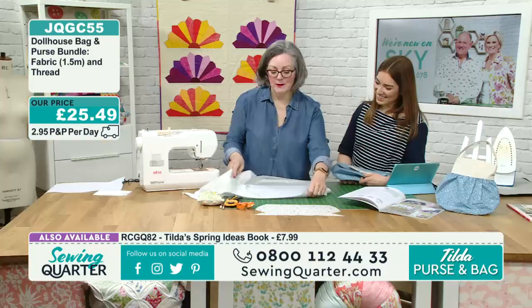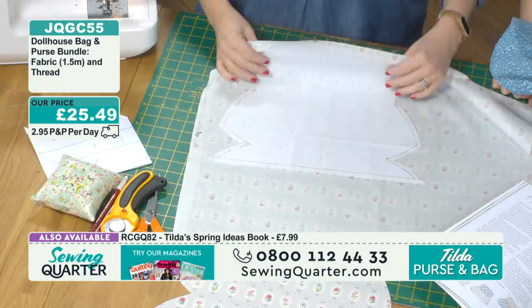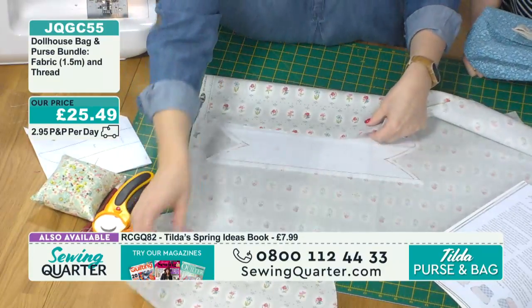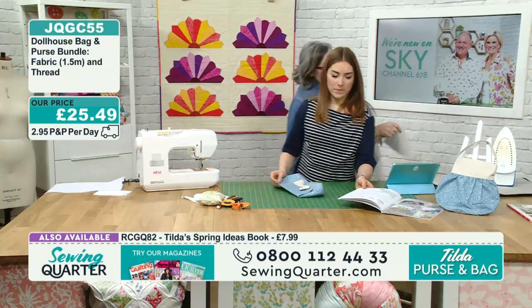Yeah. So this one, you can see it now looks upside down. But when it's ironed on, it will sit the right way with the body. Okay. But when you iron it on, it looks like it's upside down. So I'll just quickly iron it on. So you're going to iron the interfacing on. That's the next step.